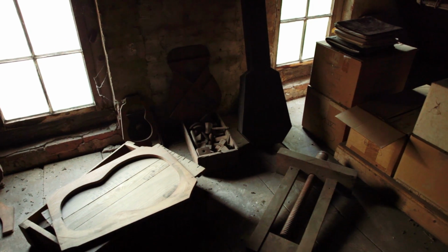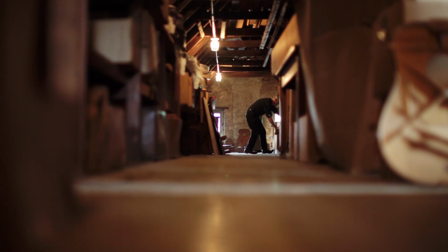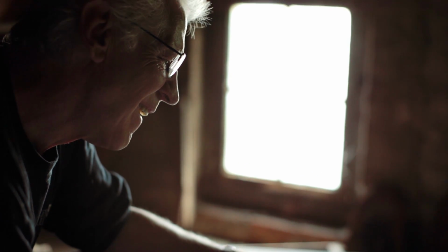The contents of the archives were greatly expanded in the mid-1990s when dozens of crates and boxes were discovered in the attic of Martin's former factory on North Street in Nazareth, Pennsylvania. Martin employee and archivist Dick Boak and 2 authors explored a treasure trove of material, much of it dating back to the company's earliest years.